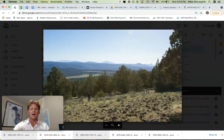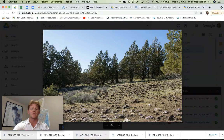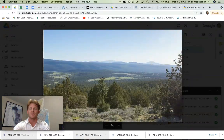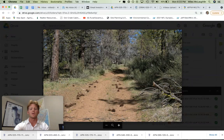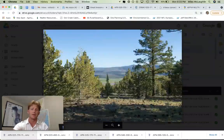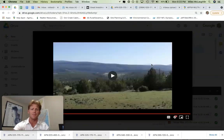There's a lot of lava rock out here, but this is covered in trees. There's plenty of flat space, and there's a gentle slope down. You can see it here with, like I said, world-class views. You can see some pictures of some of these roads back here, or even deer trails potentially is what those might be. Our photographer took videos.